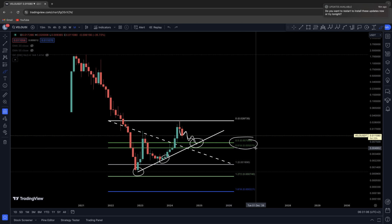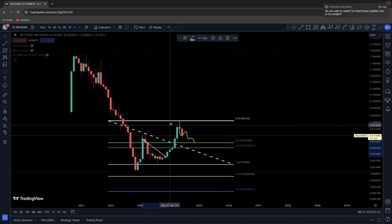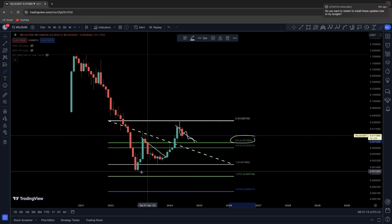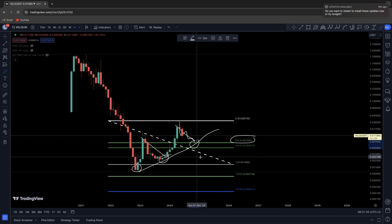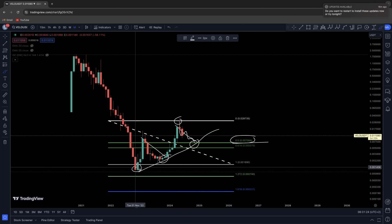You know, we do have to consider that VELO does have corrections that are relatively steep. So is it unusual for VELO to do something like this? I don't think it would. And at the same time, you've still got this ascending support line that if we was to come back to as a neckline, equally with the golden ratio from this high back to the all-time low.